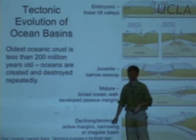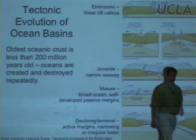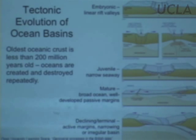Can anybody give an example of a terminal ocean? Might not call it an ocean anymore. Something where continents on either side are moving together and they're getting pretty close. May even be starting to touch each other. Mediterranean, excellent, yes. So the Mediterranean would be an example of a terminal ocean.